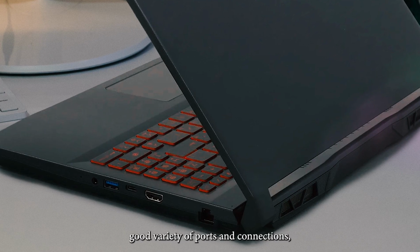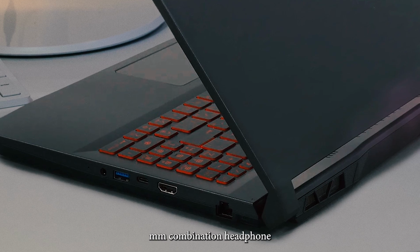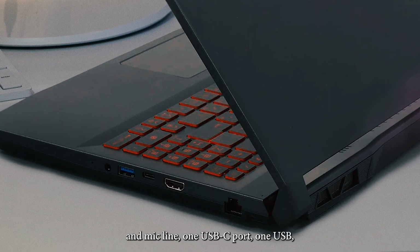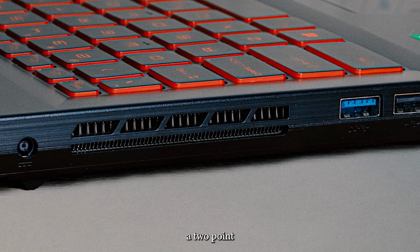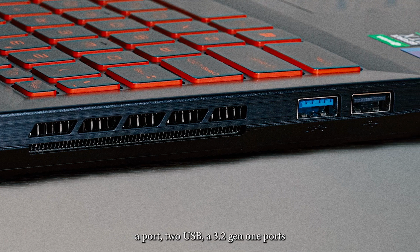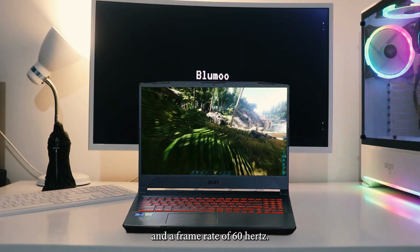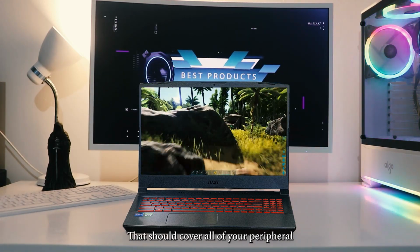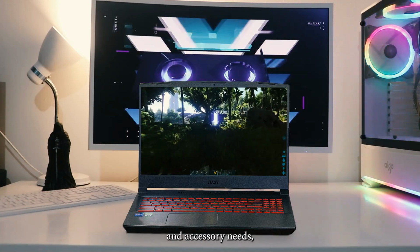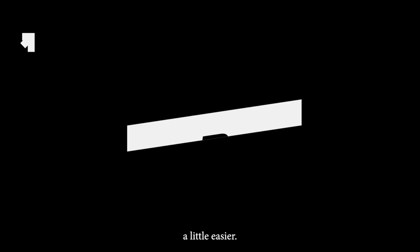The laptop has a good variety of ports and connections, including an Ethernet port, a 3.5mm combination headphone and mic line, one USB-C port, one USB-A 2.0 port, two USB-A 3.2 Gen 1 ports, and an HDMI output with a maximum resolution of 4K and a frame rate of 60 Hz. That should cover all of your peripheral and accessory needs, though we would have liked to see a fingerprint sensor to make logging into Windows a little easier.